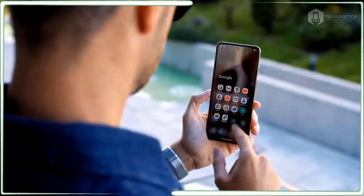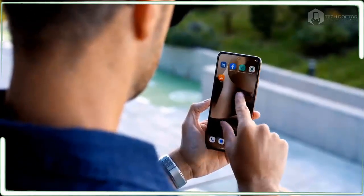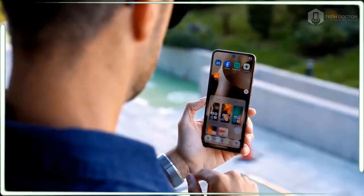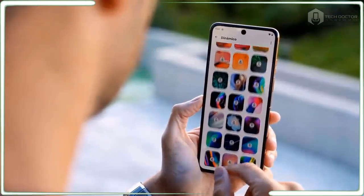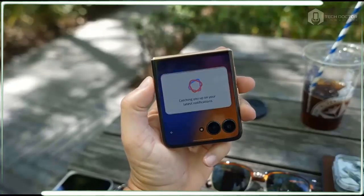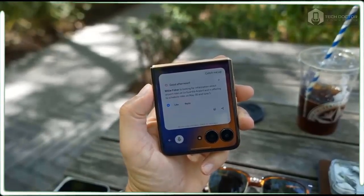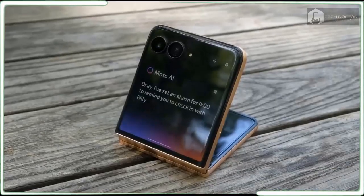I am even happier to see that Motorola's in the AI race now, because Moto AI is available right from the start. The company's been working on this for a while now, starting off as a beta with the Razr models last year and finally revealing it in full here. Some of the Moto AI tools can be quickly launched by pressing the dedicated AI key on the side of the phone, but the full suite is accessible by running the dedicated Moto AI app.